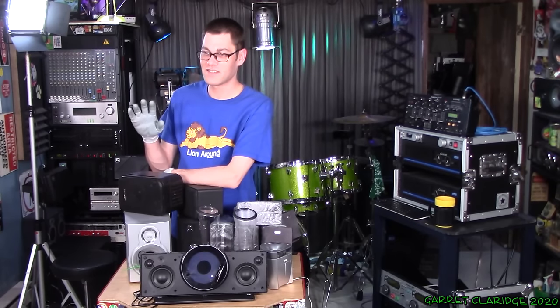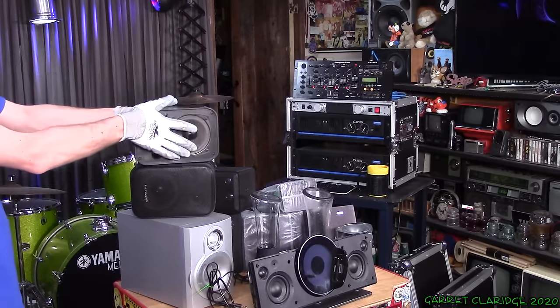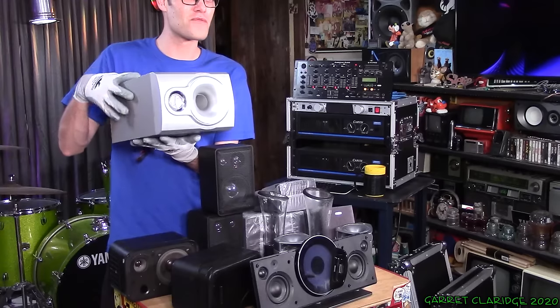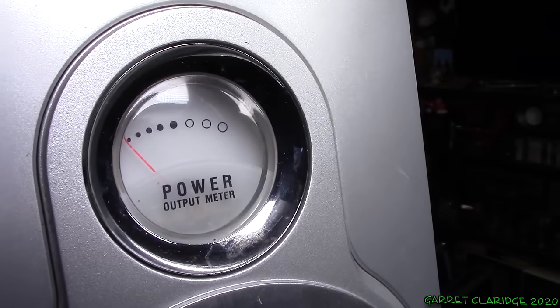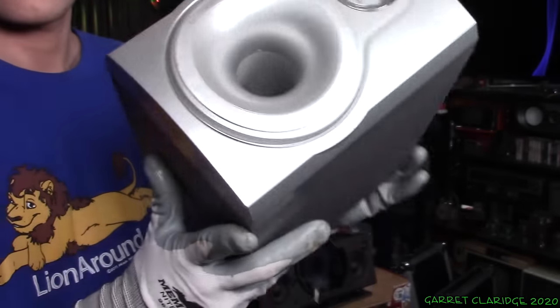You know, I think it's these gloves. I'm not used to this. It's still good. Then we have this real cheesy home theater subwoofer with a really cool little volume meter on the front. I'm gonna try to save that thing if possible. I'm not too sure what the heck this thing came from, but it's real cheap.